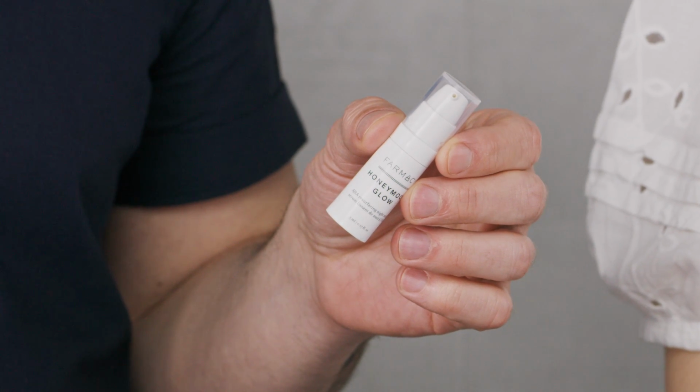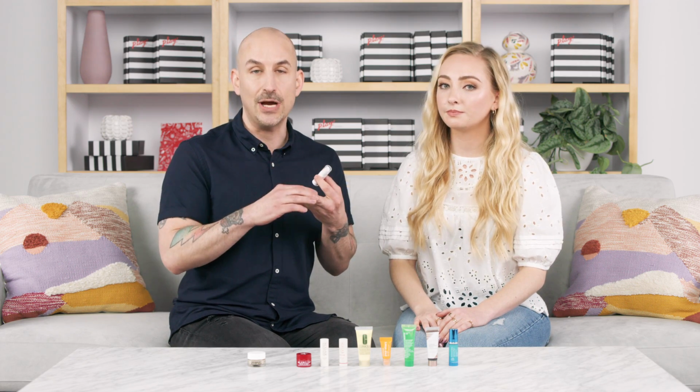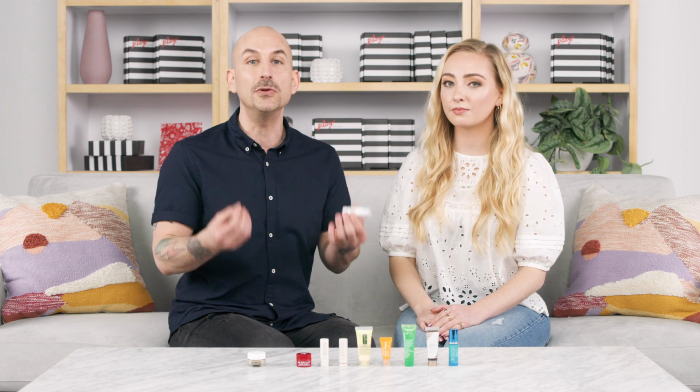So next up is from Pharmacy, and this is the Honeymoon Glow. This is the AHA Resurfacing Night Serum with hydrating honey and gentle flower acids. So it's a big name, but it tells you a lot of what's in here. There's a great blend of acids in here. You have some AHAs, some BHAs, glycolic, citric, as well as those gentle flower acids. So that's a really great way to resurface the skin, exfoliate it down, so you can reduce the appearance of pores, fine lines, uneven skin tone, and dullness of the skin.